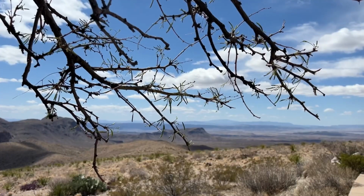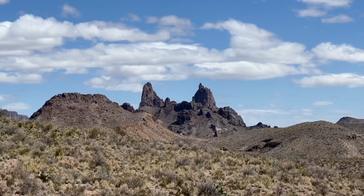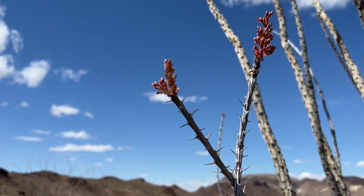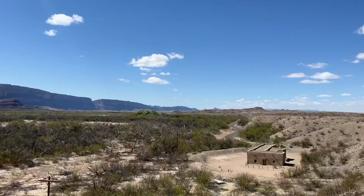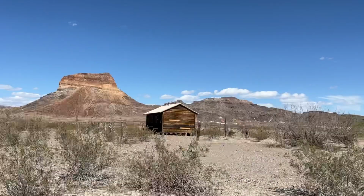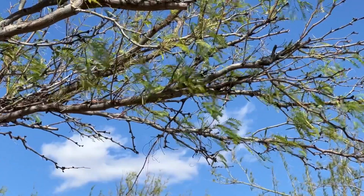There was such diversity of landscape. There were these tall mountains, then these arid desert areas with cactuses and stuff, and then in the middle of the park is kind of like this ring of mountains, and up there it's like 7,000 or 8,000 feet, and they have bears and stuff. So it was so cool. I would love to go back. I've spent a lot of time in Texas, and this is one of my favorite parts of the state, so I definitely want to go back. And we did camp here.